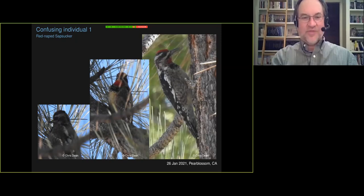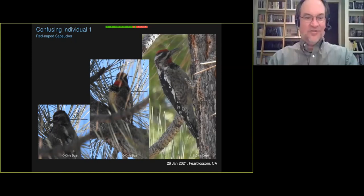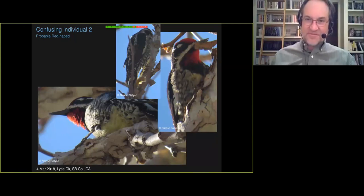This is one of them that I would have gotten as many photos as I could and sent to Kimball, and put it down as a slash, probably a red-naped/yellow-bellied slash. That's one confusing individual. Here's another one by Naresh, which I think is even more confusing.